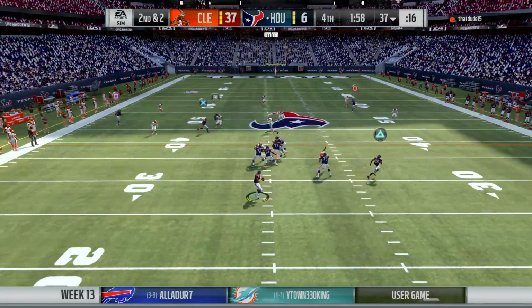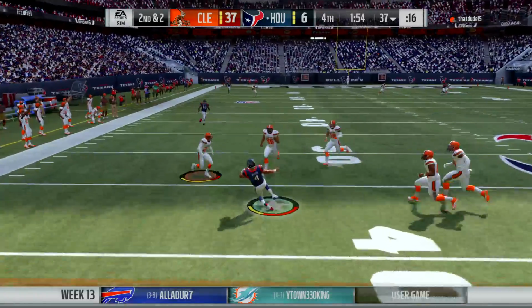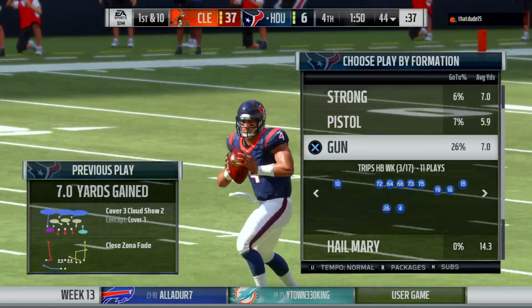Now Watson looking to throw on 2nd down. Steps away to his left and avoids the contact by sliding. Give him 7 on the tuck and run, and it'll get him a new set of downs.